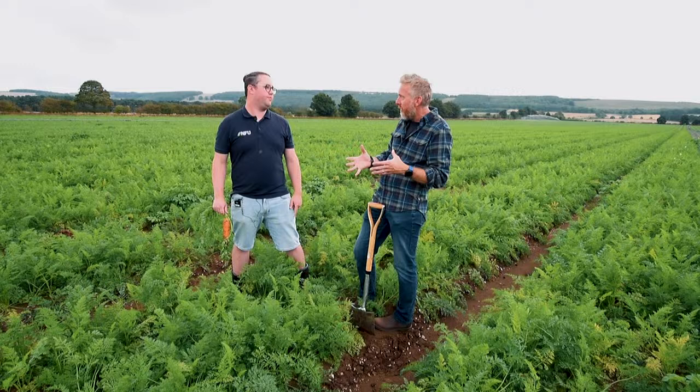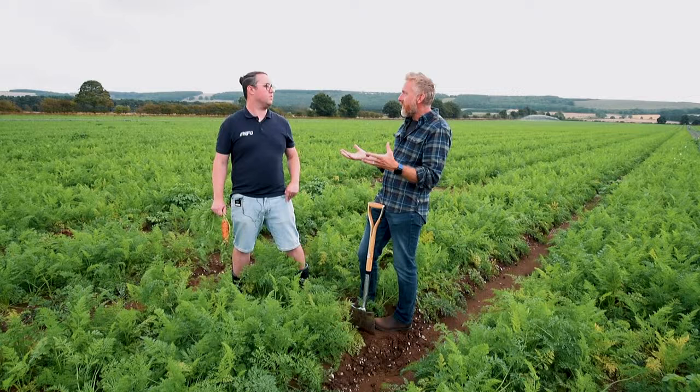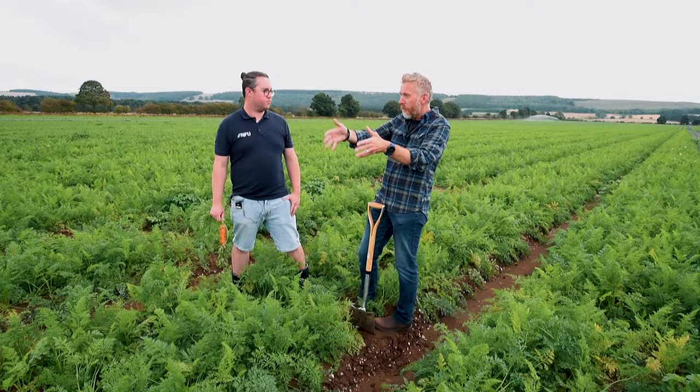Fantastic. So how do you measure those things then? Well, by measuring the yield, which is the weight of the carrots. So on each bed that we're studying here, we'll get a weight per bed or a weight per bulker, which is the machine that harvests them, which we'll see later on. And then we'll be able to determine which block has the best yield that we need.